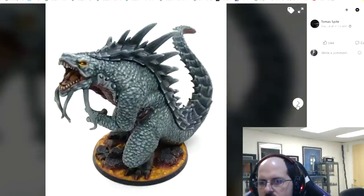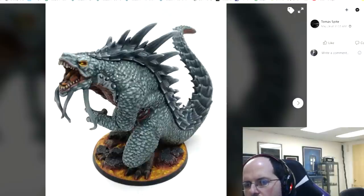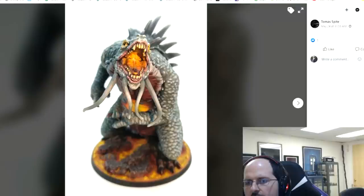I think that part is okay. Your glow has maybe a little too much yellow in it. Around the eye, that should be orange, not yellow. But for the most part, the stuff on the chest and in the mouth feels pretty right. I don't have any issue with that. Yeah, I think you're good.